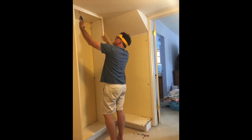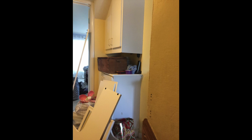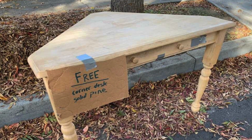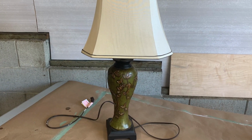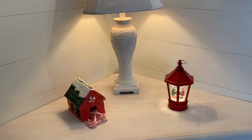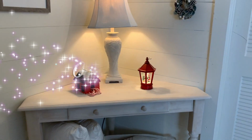Do you remember those very awkward before pictures with our dated and dark and little and lame landing? And how about our unwanted corner freebie and our lackluster lamp. Well, here they all are now. Wow, it fits!